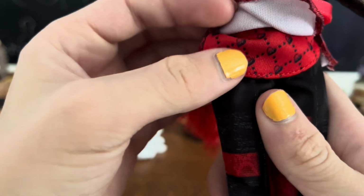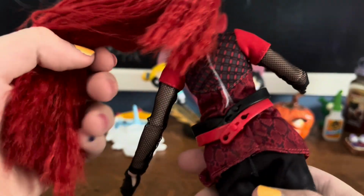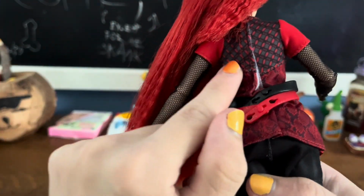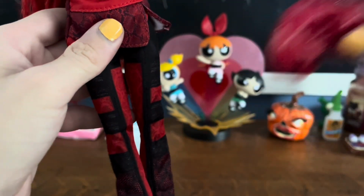So we have this underlayer that is red, like her little heart symbol, and then kind of a checkerboard pattern. And then the rest of it is this snakeskin pattern that goes like that. And then the whole entire back of the shirt is this fabric, and then it goes into the snakeskin. So interesting. And as we saw in the costume, this is supposed to be a pleather-like material, which they could have done, but decided not to.